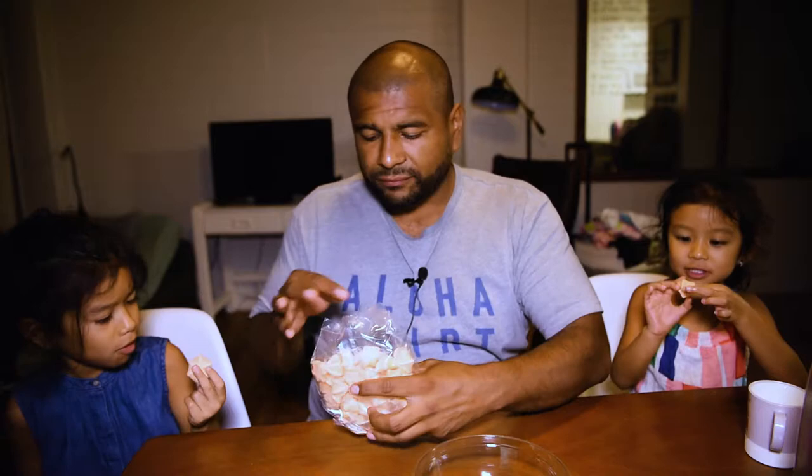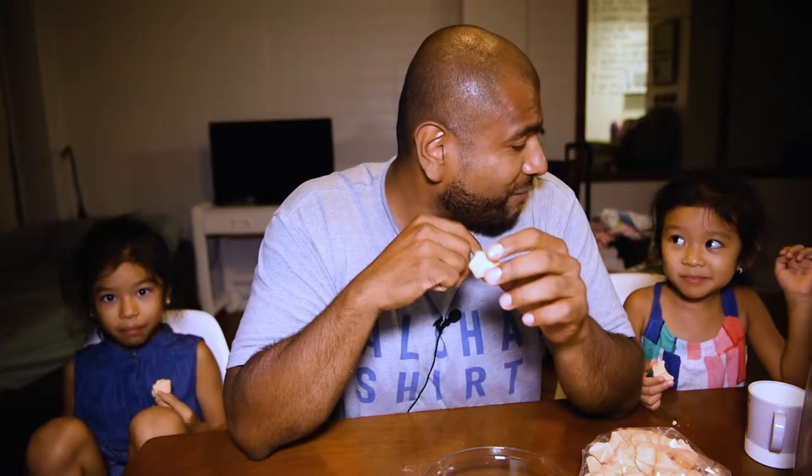I don't know. No marshmallow. All right, so it's dry. It is como a star. Una estrella? Yeah, it looks like a star. I'm pretty sure they're gonna be powdery, but let's try. Oh my God. ¿Te gusta? It's sweet. I guarantee they're gonna like it, but the texture is weird.